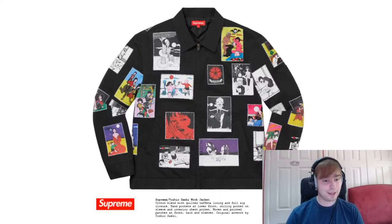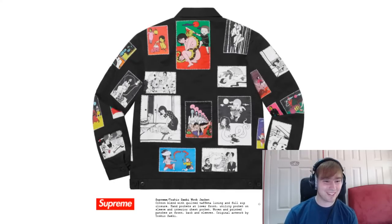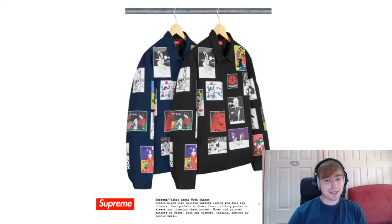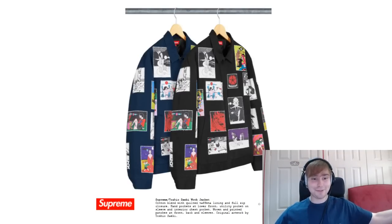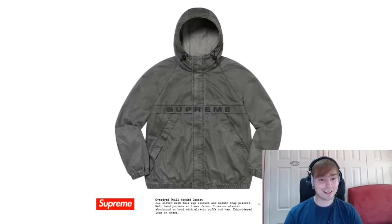Next up, we've got the Toshio Saiki, hope I didn't butcher it, work jacket. Embroidered patches, are they? Printed patches. I mean, if it was embroidered, I would have really liked it. Printed, it's not. It's a bit of a difficult one when they're printed, because I'm not a huge fan of printed patches, but I will be honest, there is a large variety already of collaborations, of artists' work and everything, and we're only on like the second row, so we can't complain too much, to be honest. I think it's quite decent so far.